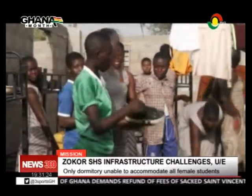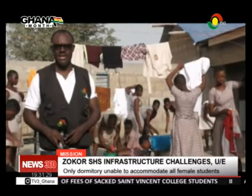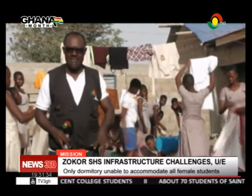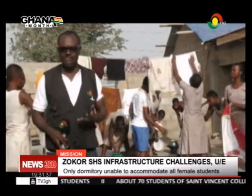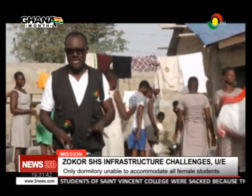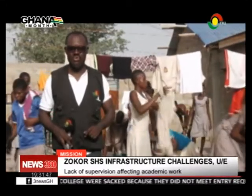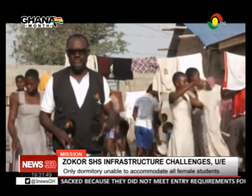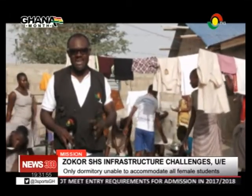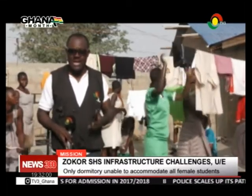This is one of the private residences in town that house girls from the Zoko Senior High School. About 29 of them live here, Form 1s, Form 2s, and Form 3s. Control here is very limited. Teachers cannot come here all the time, and so these girls can decide to go out at any time they want to. Even though there are those they call prefects, these are sometimes their own classmates who can exert very little control over them. This is a situation here that authorities are working at to deal with.